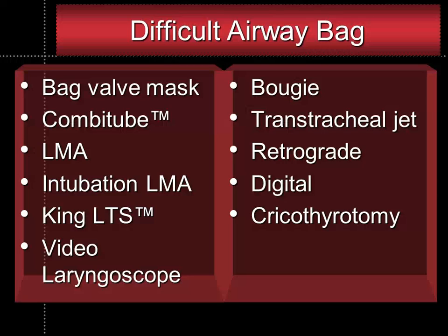Retrograde intubations, digital. I had to do that the other day, even with a GlideScope. Could not get the tube in; the bottom of the tube, you could see on the GlideScope, was hitting the arytenoids. I actually had to put a hand in the mouth and lift up the tube to slide it in there. First time, kind of cool. And then, of course, the crike.